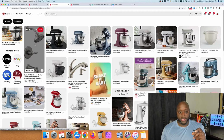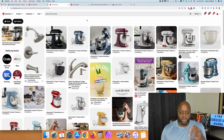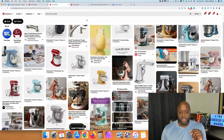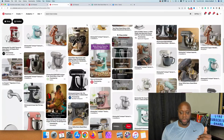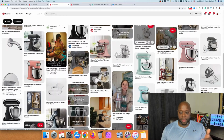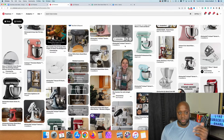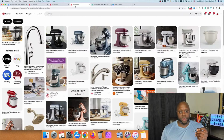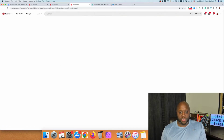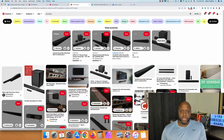But that's just the overview. What I really want to show you is an example of stand mixers. Up here, we've typed in stand mixer review. These are examples of successful Pinterest profiles that are doing this exact thing. You can see there are tons of people creating Pinterest stand mixer content and getting hundreds of thousands of views, comments, and even some purchases. Here's another example. I just typed in soundbar. Once again, I did not hit enter, but you can see that people are looking up information on soundbar. So this can work with literally anything.